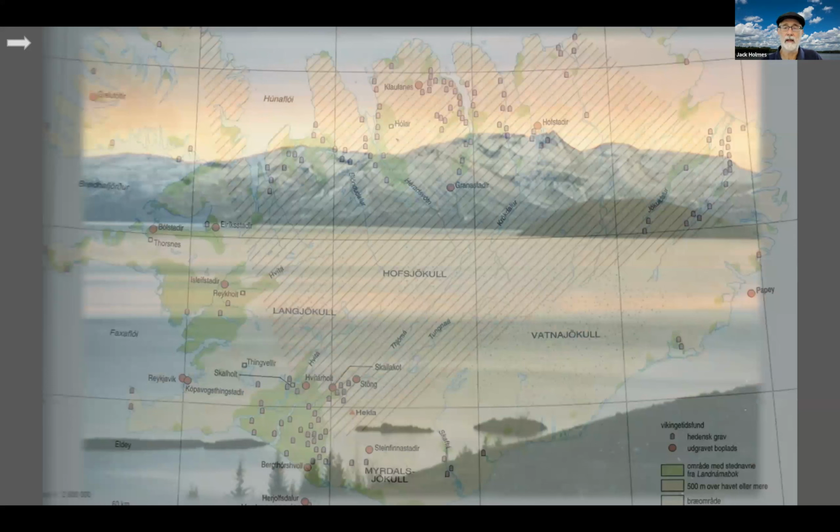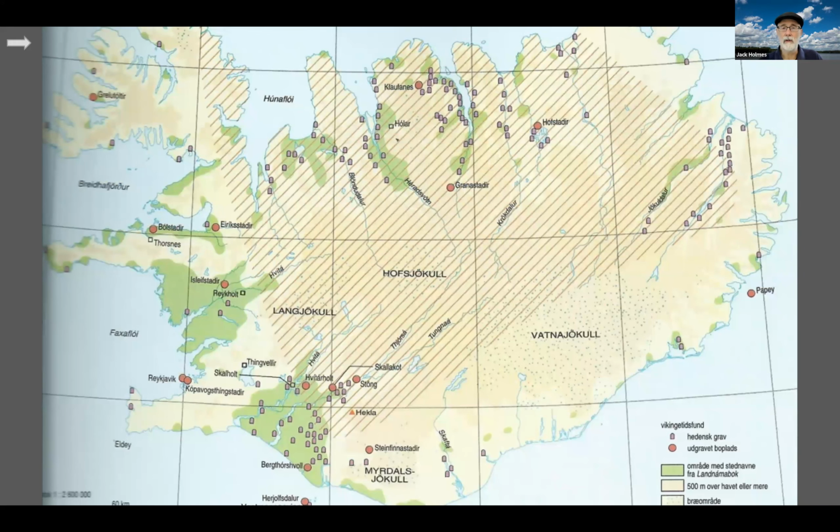Little history. The earliest Norse explorations began in 874 AD. Vikings came here in about the late 900s. The marks you see along the map here are settlements that were there at the end of the millennium. You note the concentration of those here in the west and the south. This is where we'll be traveling today.